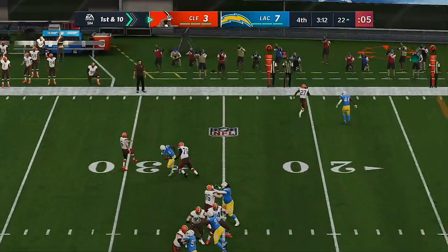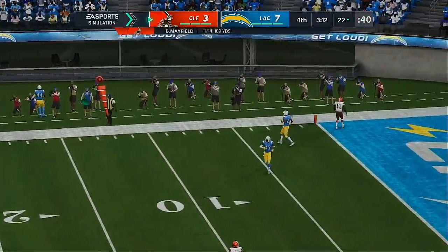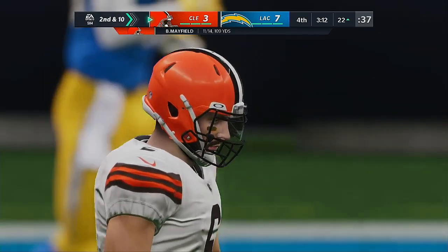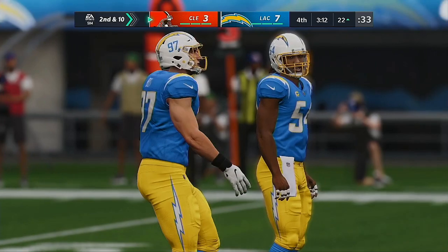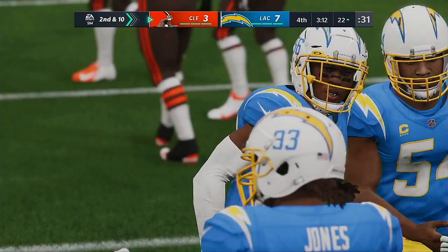On first and 10, Mayfield. And it's incomplete. So much for the best laid plans and best designed plays. That was good coverage along the sidelines. No place for that one to get in there. It sails incomplete.